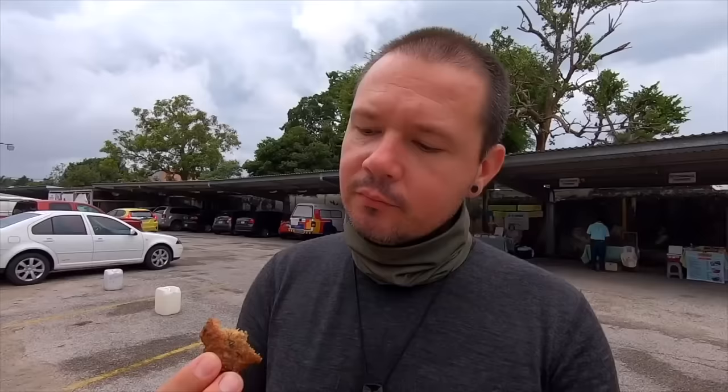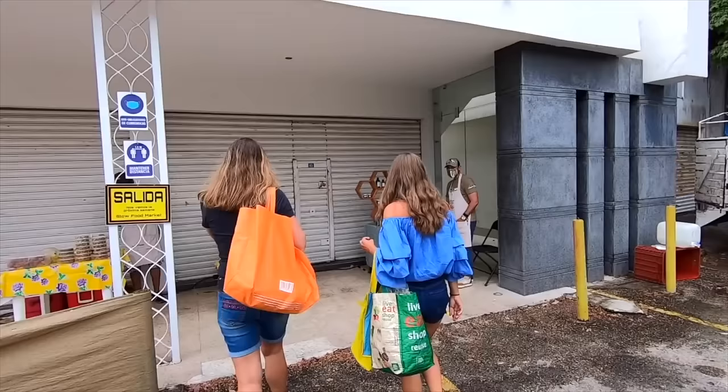Kibi, I don't know if you're gonna be able to see the detail, but there's a lot going on in here and it is amazing. Mm. So good. It's not just because I'm hungry. Like, this is legit really good. Let's whoop this down and keep shopping.